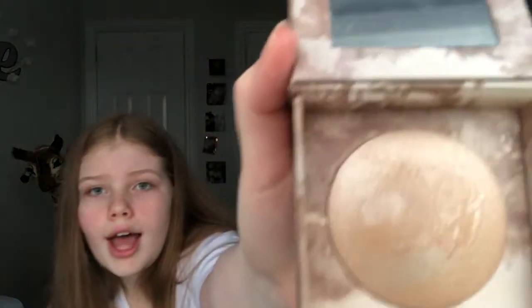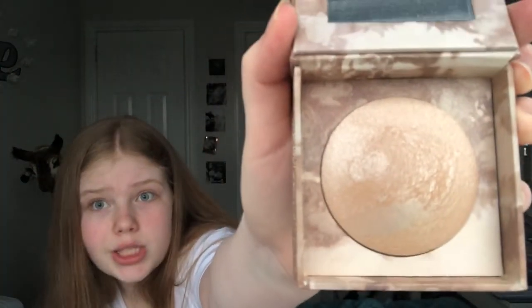This is the Urban Decay Naked Illuminated Highlighter, and this looks like the moon. If you thought the other highlighter looked like the moon, hello, this looks like the moon. And the packaging is so cute, and you get a little mirror here, and then you flip it all up, and you get a little brush, and this is all velvet. I think this is like £40 or something, but I think it's really worth it for the amount of highlight you get, plus the little brush.